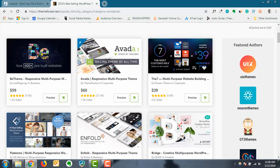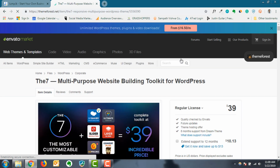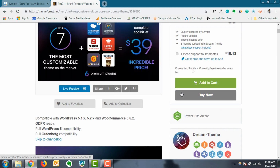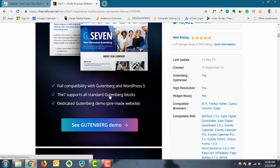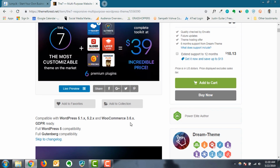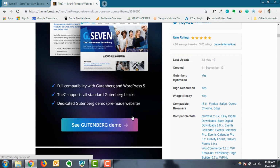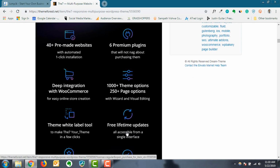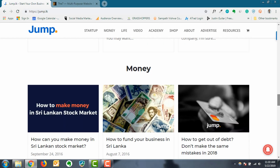Okay, for an example, now this theme is just 39 US dollars. If we click, what you can do is buy a theme from here, then install the theme in the backend of your website. It's a super simple procedure, and once you do that, you can edit the content that is already there and add your images, add your text and add your products, and you will have a fantastic site like this.